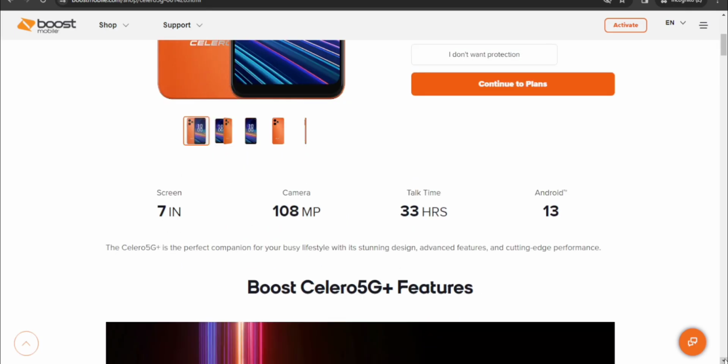The Celero5G Plus is a 7-inch display. That is correct, 7 inches. That's pretty fucking big for a phone. 108 megapixel main camera, 33 hours of talk time, Android 13 on board.